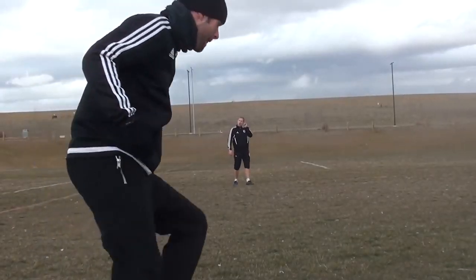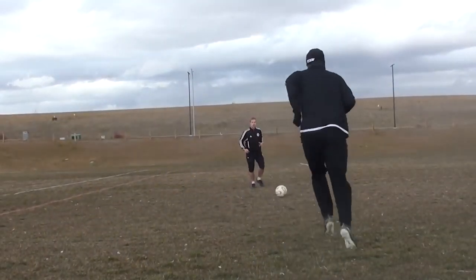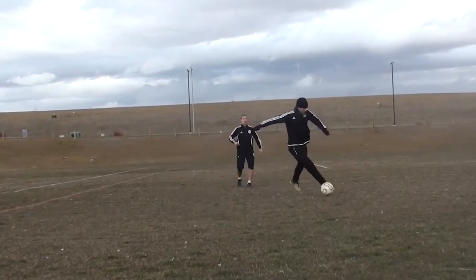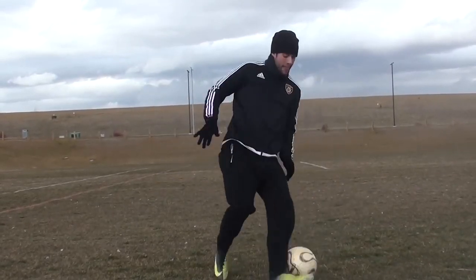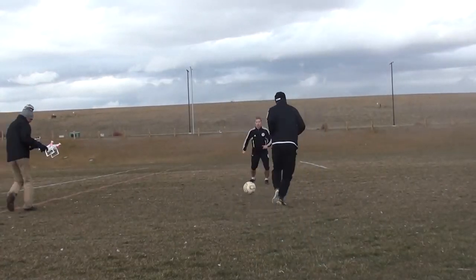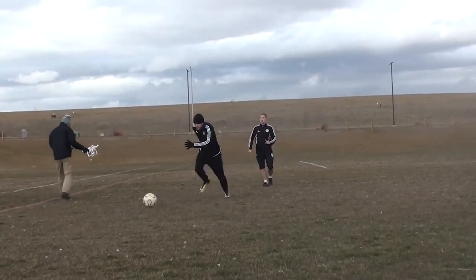I went to the field yesterday with my buddy just to do some light training. It actually ended up being extremely windy and we couldn't really do anything. My dad even brought out this new drone that he has. He wants to do some footage, but it was way too windy. We couldn't get it up in the sky. And then it even started raining.